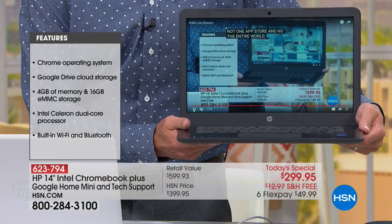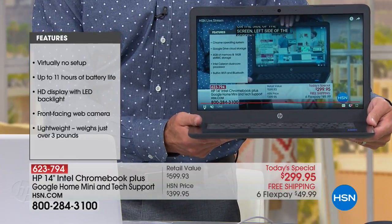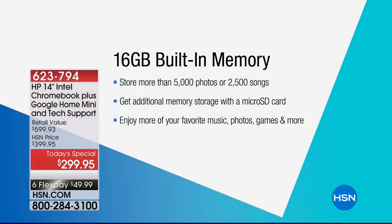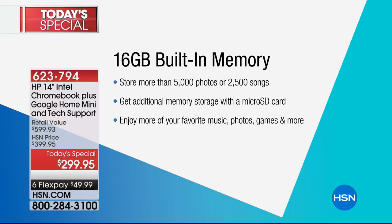I do need to address that just for 1 second because we are getting questions in our live Facebook simulcast. Dawn wants to know how much storage. Now, there's 16 gigabytes of storage built in. You get another 16 gigabyte micro SD card, so you have 32 gigabytes right out of the gate. We're talking 5,000 photos for the first 16. You could get another 5,000 with the additional 16 we include. You could do a micro SD card up to 128 gigabytes. That's right, so this is fully expandable. This is future proof. Expandable just like a tablet is.